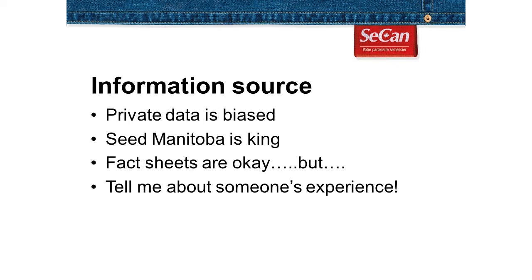So more and more I choose to use yield data from third-party places like Seed Manitoba or Saskatchewan Seed Guide, because farmers really see that as the best data. And so whenever I have an option, I'll try and use yield comparisons from that book versus my own private data. I find retail field fact sheets are good.